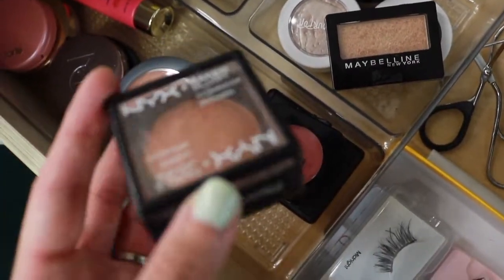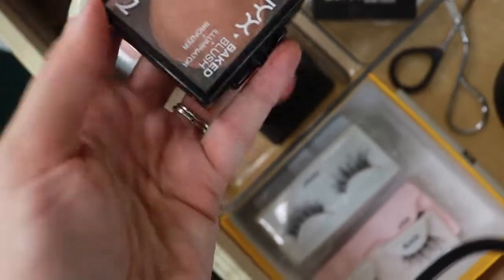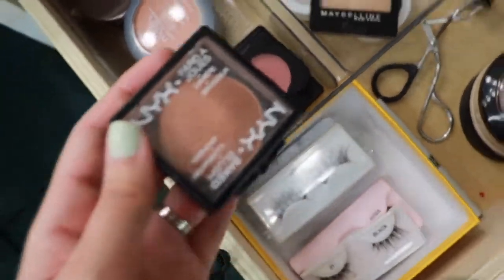This is the NYX Baked Blush in the shade Solstice. I just don't use this. I feel like it's a little bit old. It's not my favorite. I have other blushes I like more, so I'm going to be getting rid of that.